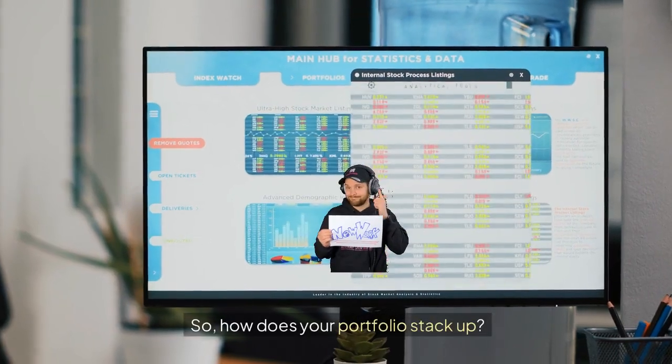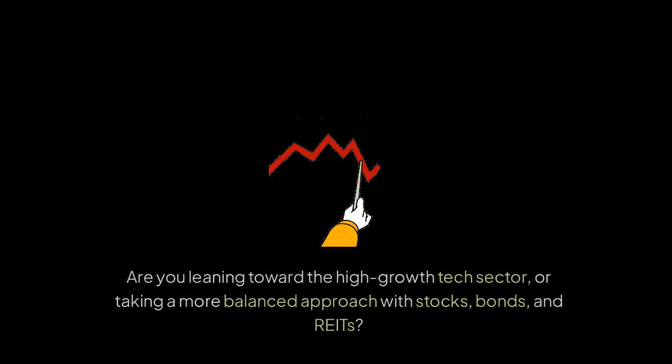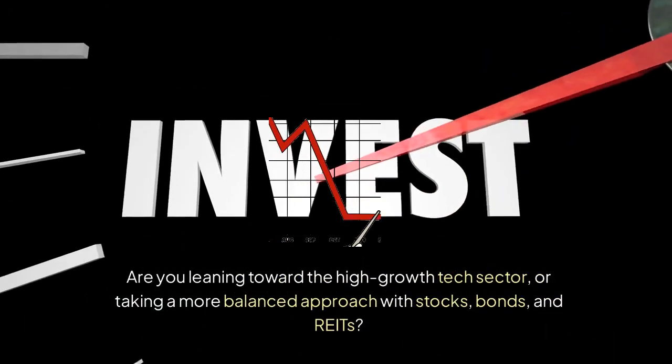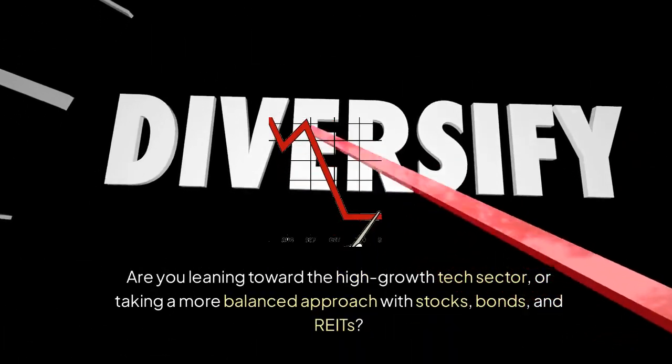So, how does your portfolio stack up? Are you leaning toward the high-growth tech sector, or taking a more balanced approach with stocks, bonds, and REITs?